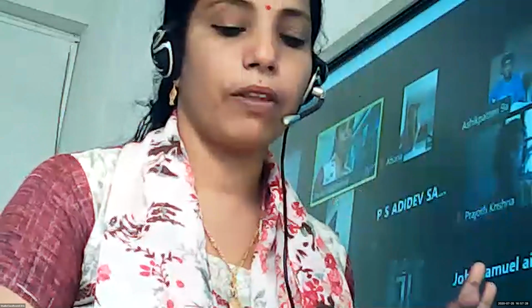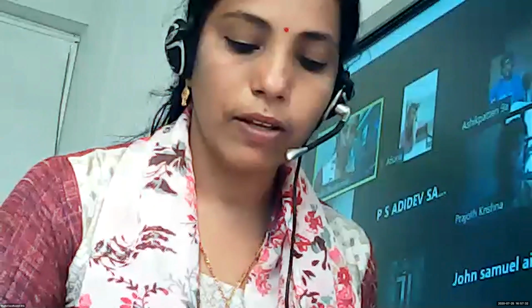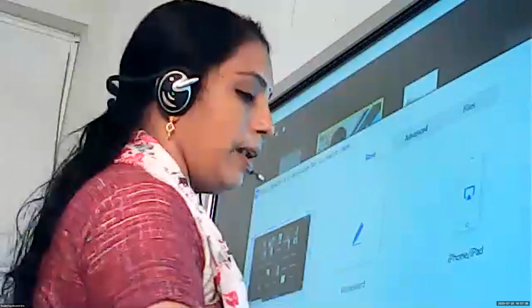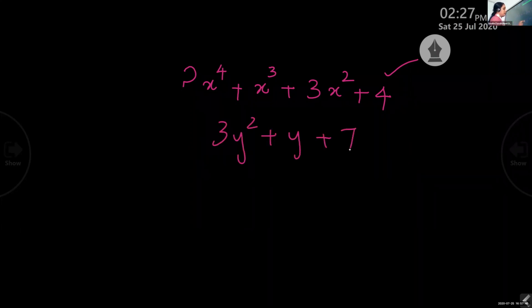Okay, children. A polynomial in one variable x is this example, and another in variable y: 3y square plus y plus 7. This is in variable y. So the first one was in variable x, and the second one was in variable y.